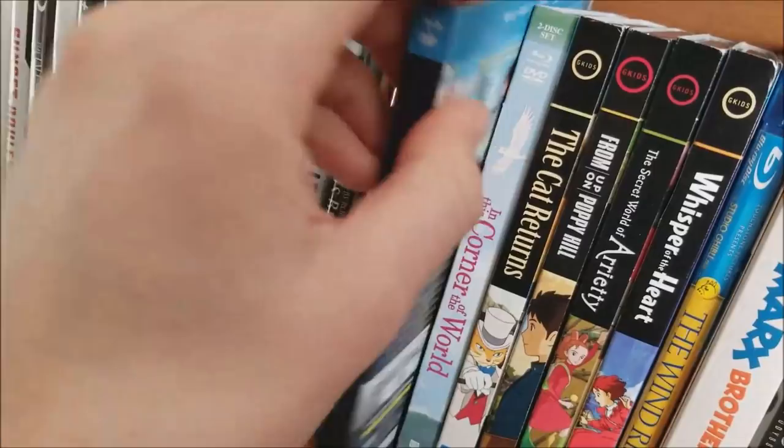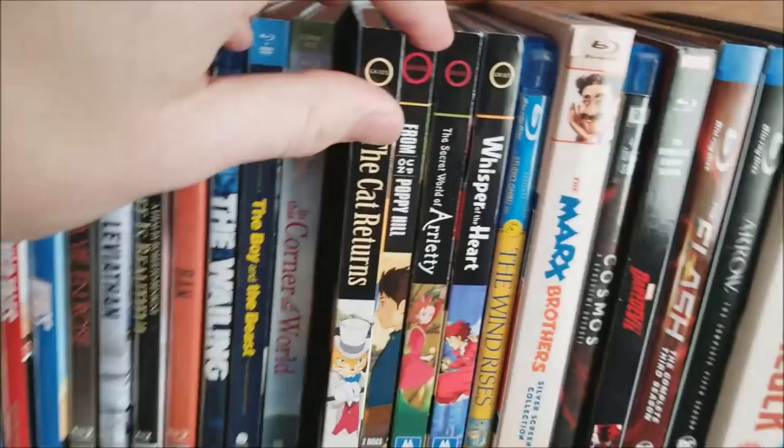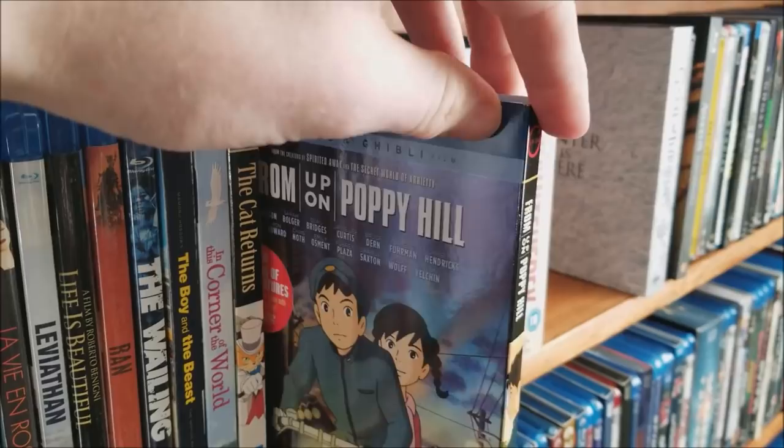Now we're to some of my animes, and I'm going to mess that up. The Boy and the Beast. Ooh, now we're going to go over here. In This Corner of the World. Then we got some Studio Ghibli films. The Cat Returns. These are the new slipcovers. From Up on Poppy Hill.